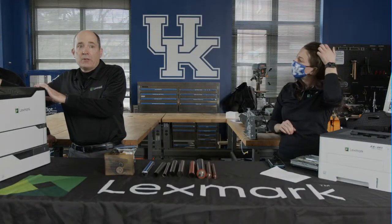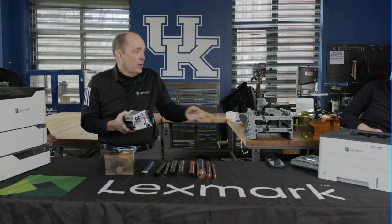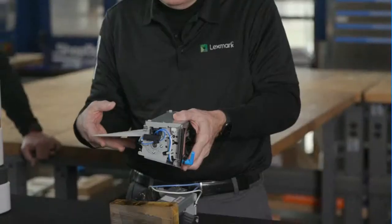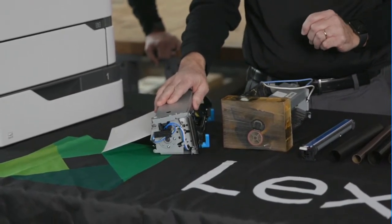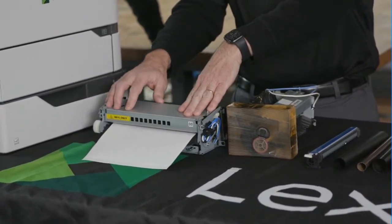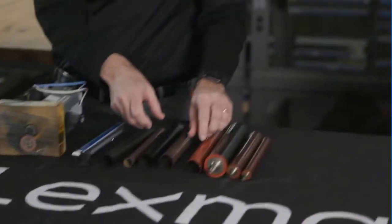Hello, everyone. So I'm going to talk about the fuser. And after the toner is put onto the page, transferred to the page, it goes through the fuser. If you can give me the paper. And so as the paper comes through the fuser, we call it a fuser because it heats the toner, the fine plastic particles, and it presses them into the page. And so you can imagine a 9-year-old standing on top of the fuser, that's the amount of force that's pressing down between the two rollers that are in here.